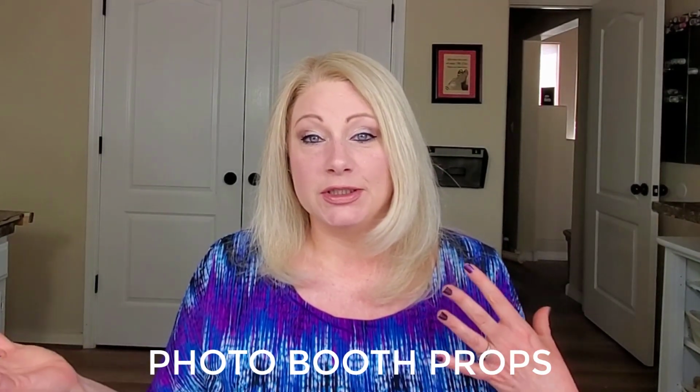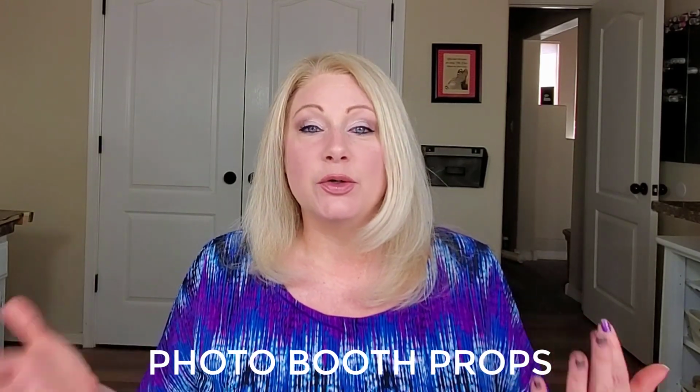Photo booths are a fun activity for parties and weddings. So you could make a bunch of different types of photo booth props to accommodate different types of parties. So birthday parties, bridal showers, bachelorette parties, weddings, 4th of July parties, Memorial Day parties, pool parties, all the things that we've mentioned.